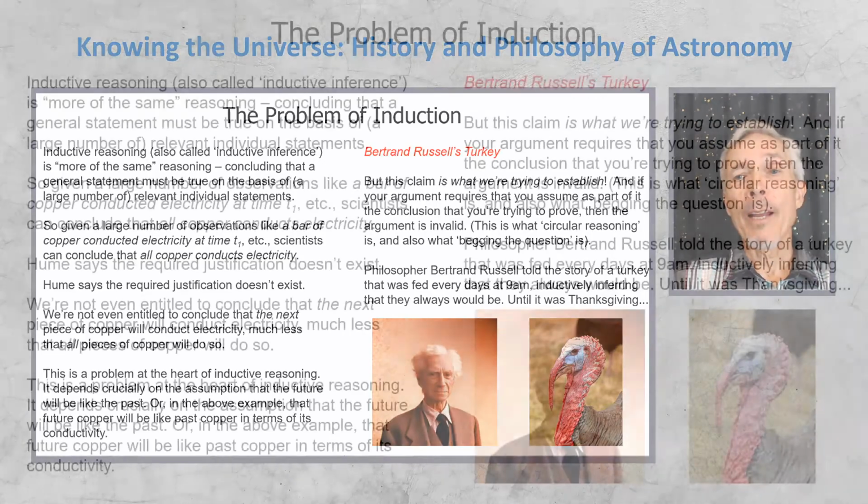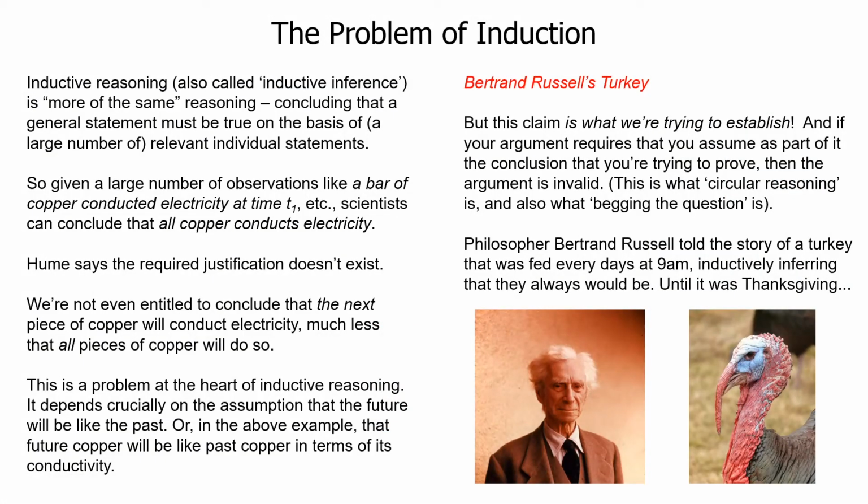And the best example of this, a humorous example, is called Bertrand Russell's turkey. Bertrand Russell told the story of a turkey that was fed every day at 9 a.m., and so eventually, over a period of time, inductively concluded that it would always be fed at 9 a.m. every morning, until one day the sun rose, it was Thanksgiving, and the turkey was killed for the dinner table. Well, that's the danger of inductive reasoning.